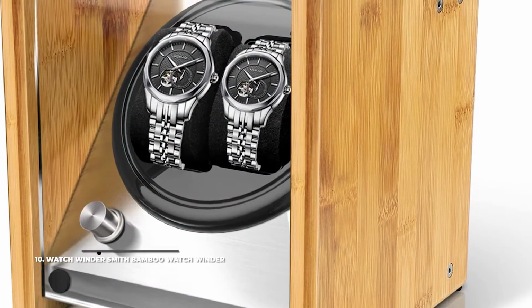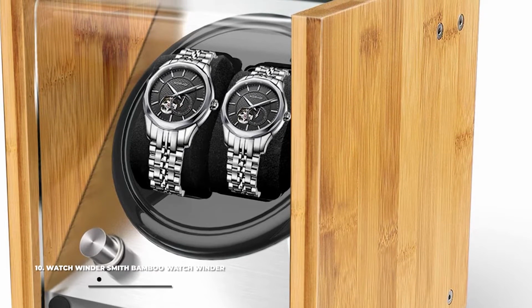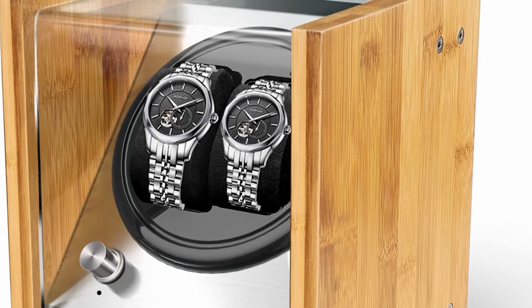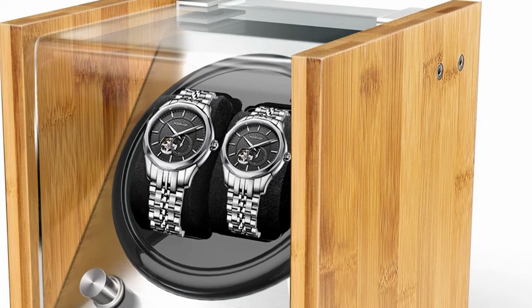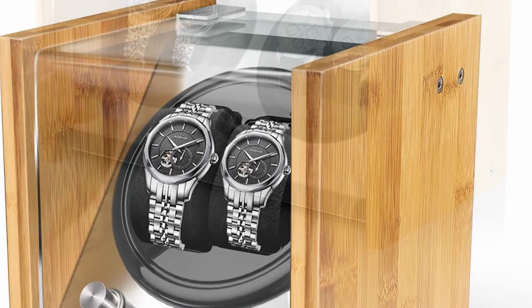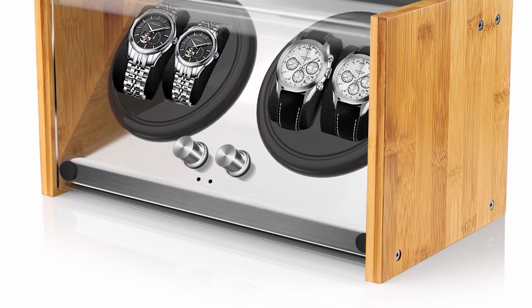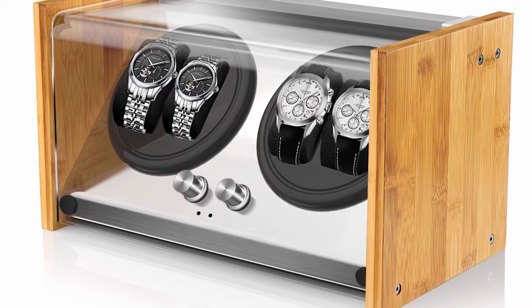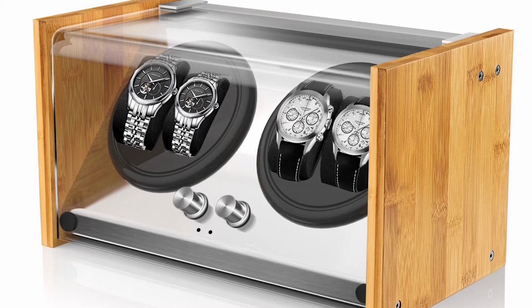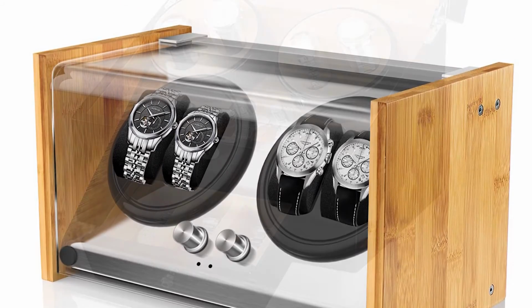Number 10, Watchwinder Smith Bamboo Watch Winder. The Watchwinder Smith Bamboo is a beautiful one. It comes with 2 watch slots, but they can operate separately on one of the 5 presets. The build quality is impressive and the finish is first class. Also important to note is that it doesn't take much space and the operation of the winders is smooth and silent, which adds to the overall appeal, and at $210 it's a very good option.